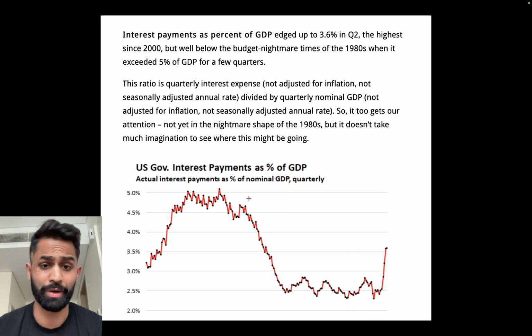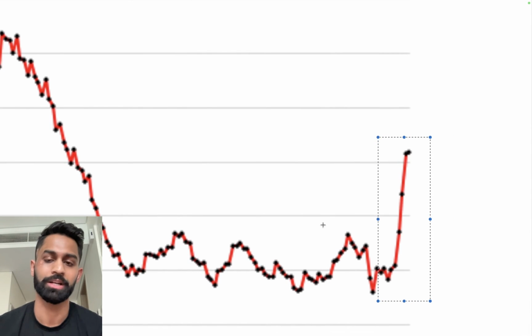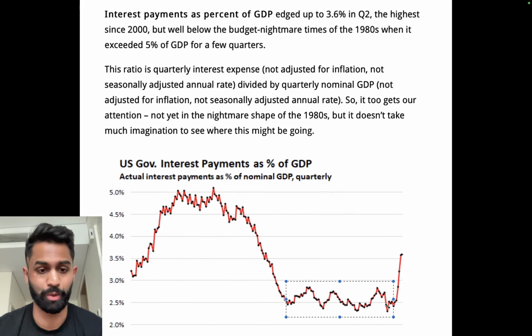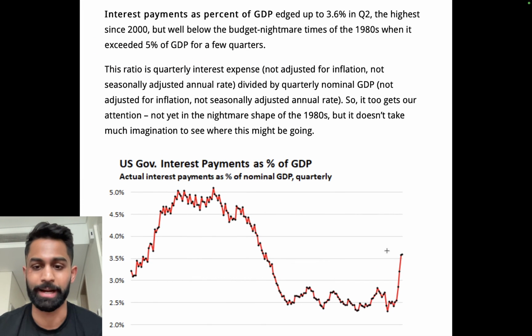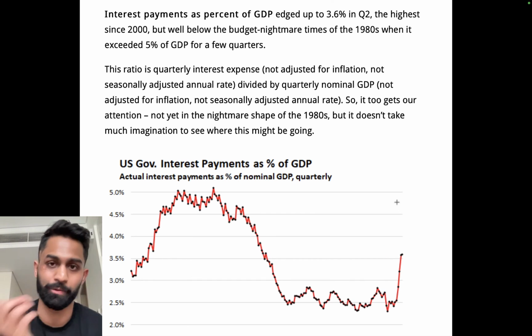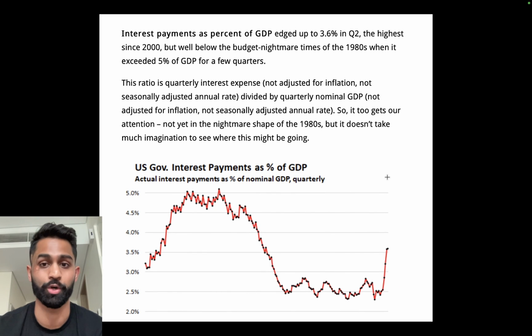So this is where we are, obviously. Interest payments as a percentage of GDP are still pretty low, at 3.6%. But again, it's a huge spike that cannot be ignored, because for the longest time we were sitting below 3 to 4%, and now we're getting up to almost 4% once again, and seeing a huge spike in these numbers. So interest payments as a percentage of GDP and tax revenues are definitely spiking to some extreme levels because of, at least in my opinion, the mismanagement of debt and fiscal policy in the U.S.